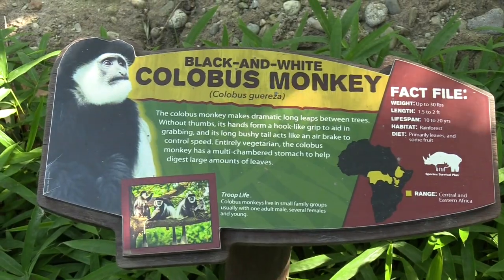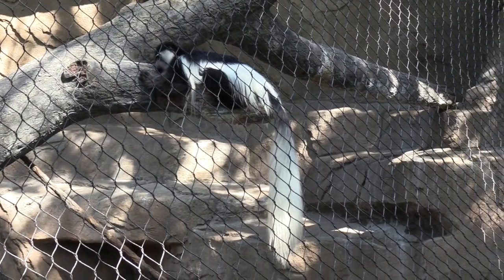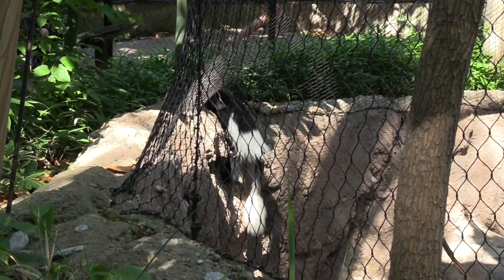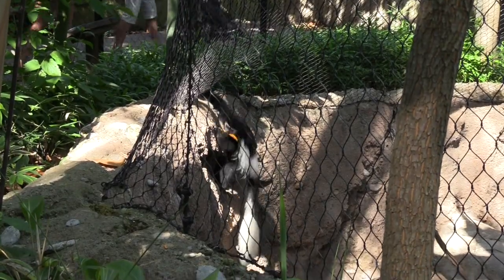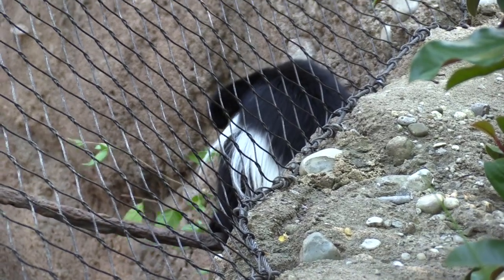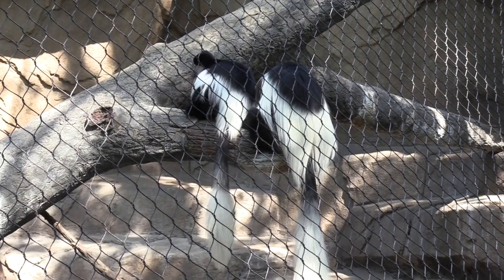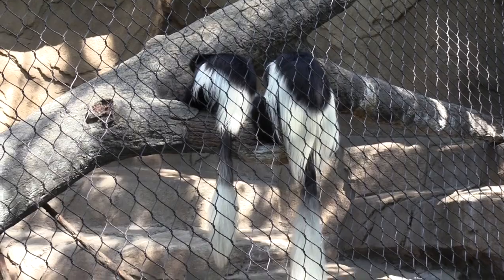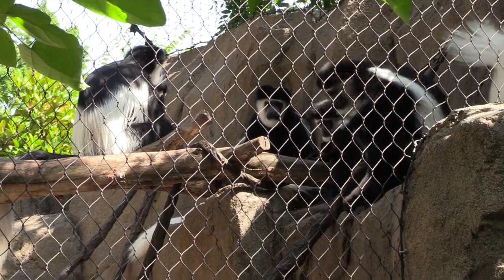Alright, black and white colobus monkey. Big long fuzzy tail. A younger one reaching through. Another one down near the bottom. See a little one over by the big one. A handful of leaves. Got another family over here, and it's got a little baby with it.